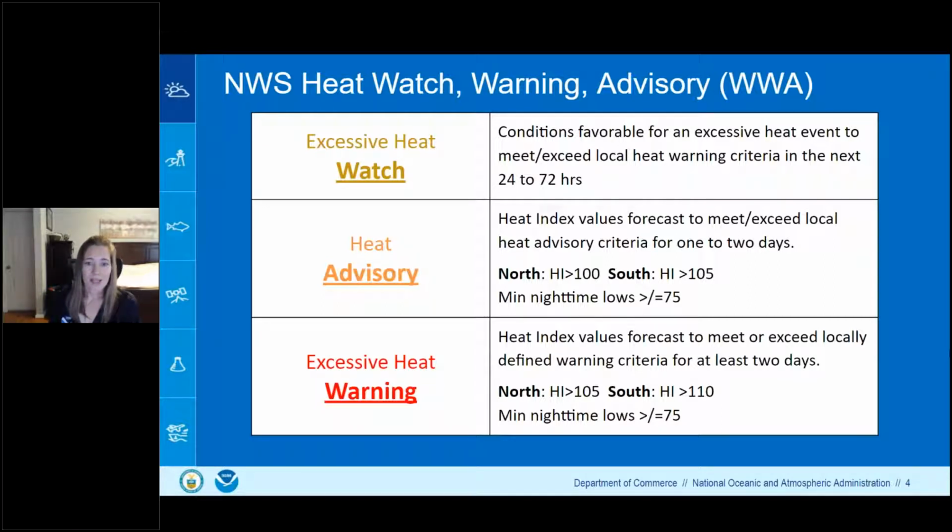So for heat advisory, this is when heat index values are forecast to meet those local criteria, but we do offer some national guidance here. So for northern states, the heat index will be greater than 100 degrees Fahrenheit. And in the southern states, heat index would be greater than 105. There's also a minimum nighttime low component here of greater than or equal to 75 degrees.